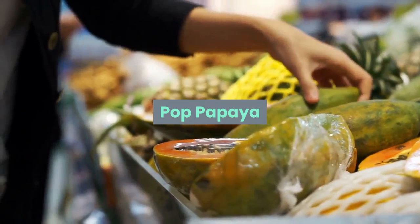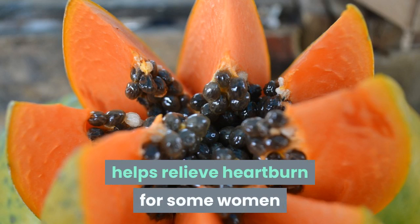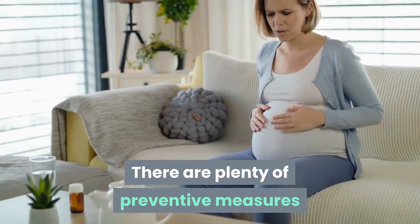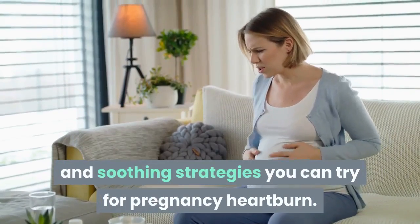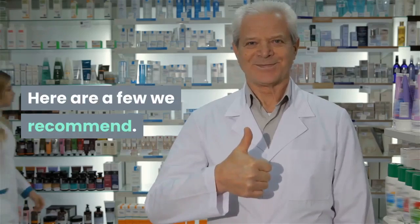Pop papaya. Fresh, dried, or freeze-dried papaya helps relieve heartburn for some women, and there's the added bonus of vitamins A and C too. There are plenty of preventive measures and soothing strategies you can try for pregnancy heartburn. Here are a few we recommend.